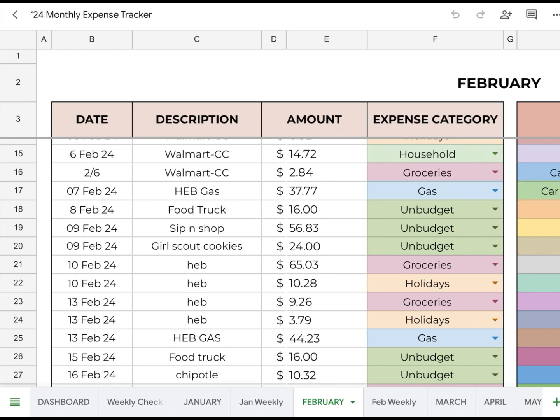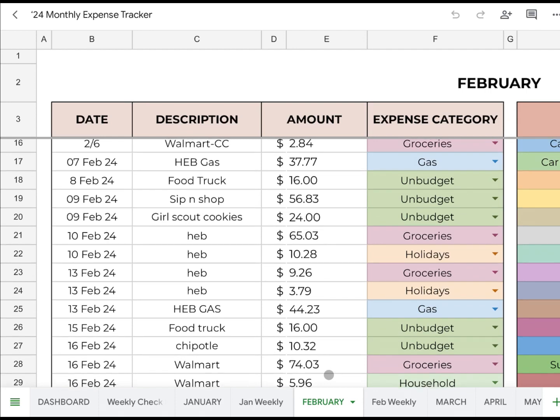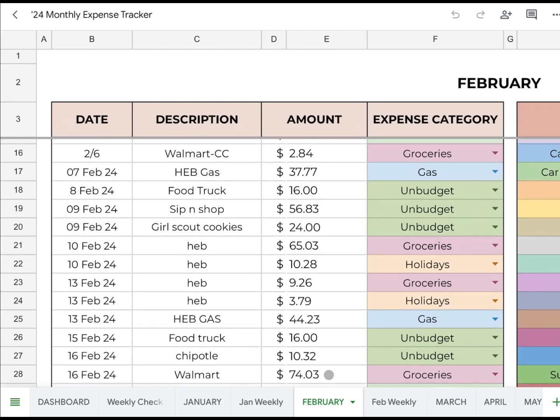I know, you guys, here's another unbudget, and let me just tell you, there were a lot of unbudgets. Like this week, when it came to food, I don't think we cooked at all this week. I don't know what happened. I was just not feeling myself. It was not the week, y'all.